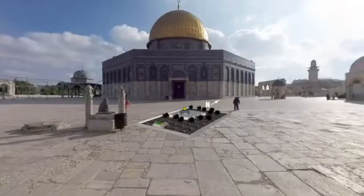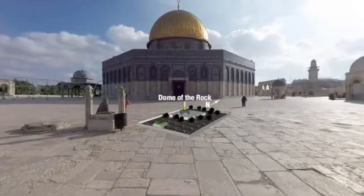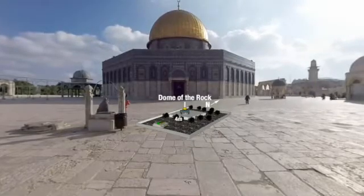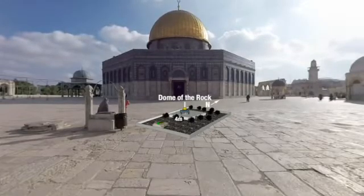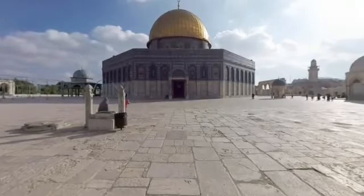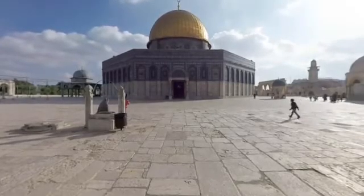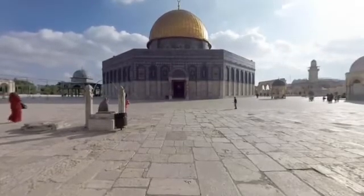You are now atop the central platform housing the Dome of the Rock, which was built on the highest spot of Al-Aqsa compound, a plateau that rises 4 meters above the rest of the mosque's courtyard. Caliph Abdul Malik bin Marwan had the dome built in the 7th century on top of a large rock, the spot where Muslims believe the Prophet Muhammad ascended into heaven. It is one of the earliest existing models of Islamic architecture.